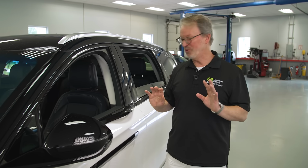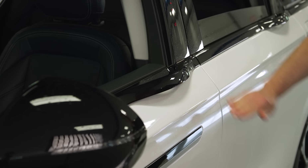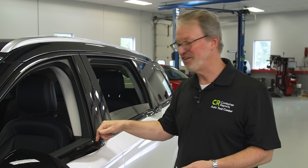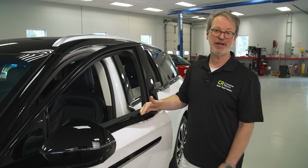So one of the things that you immediately notice about the Nautilus is these door handles. They come way out from the body. So when it comes to actually opening the door, there's these little sensors inside the handle that you just kind of give a little squeeze and it opens the door. It's different than an actual latch opening.